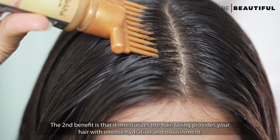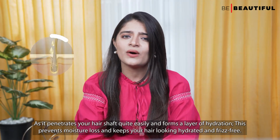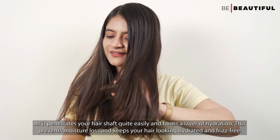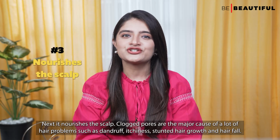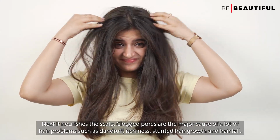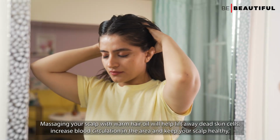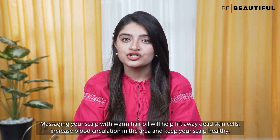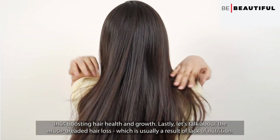The second benefit is that it moisturizes the hair. Oiling provides your hair with intense hydration and nourishment, as it penetrates your hair shaft quite easily and forms a layer of hydration. This prevents moisture loss and keeps your hair looking hydrated and frizz-free. Next, it nourishes the scalp. Clogged pores are the major cause of a lot of hair problems such as dandruff, itchiness, stunted hair growth and hair fall. Massaging your scalp with warm hair oil will help lift away dead skin cells, increase blood circulation in the area and keeps your scalp healthy, thus boosting hair health and growth.